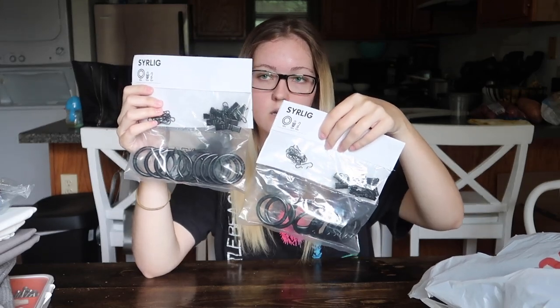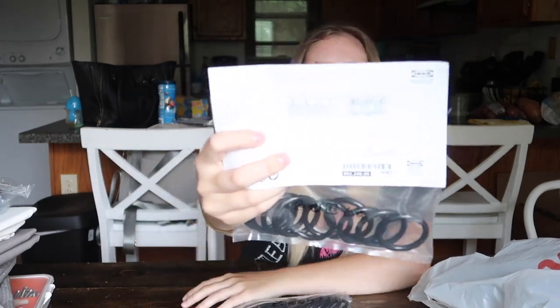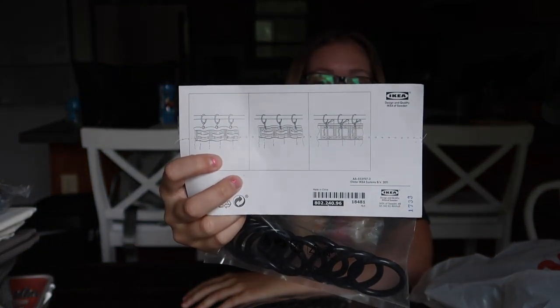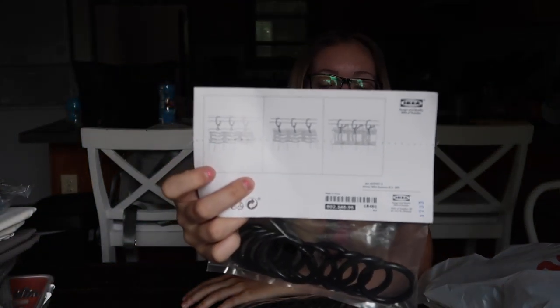He uses his tray. Next few things is stuff to hang curtains. I got two of these packs of 10 curtain holders. I don't really know what to call these. Hopefully you can see that. But they're just these little hooks that hook onto them.